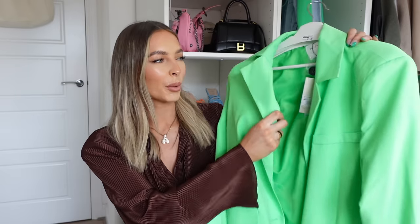Final thing I've got to show you in this video is this beautiful, proper bright apple green blazer. I was just so obsessed with the colour of this. I actually bought this to film a reel that I did on Instagram. Literally just fell in love with it. I knew I'd obviously wear it after, but I didn't quite anticipate how much I would love it when it arrived. Now, don't get me wrong, I love a neutral capsule wardrobe, but it's just fun, isn't it, to throw in a few bright colours here and there.